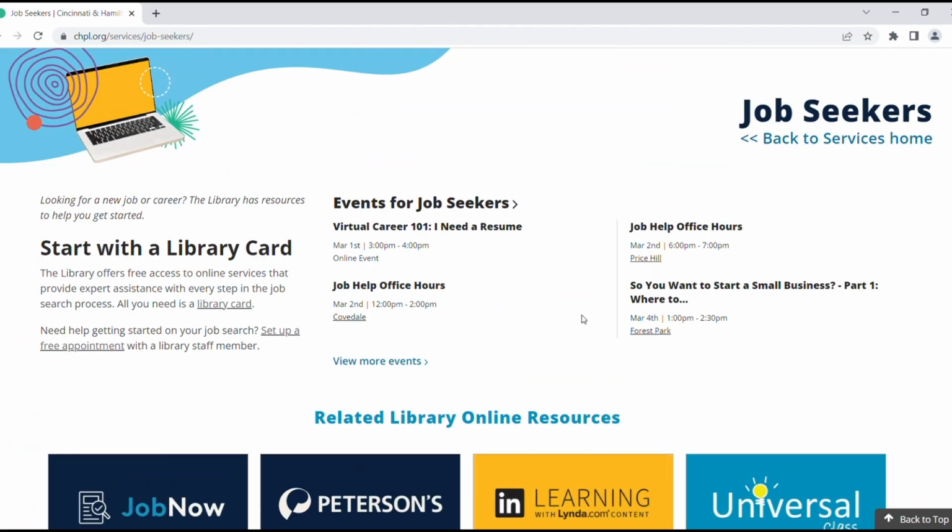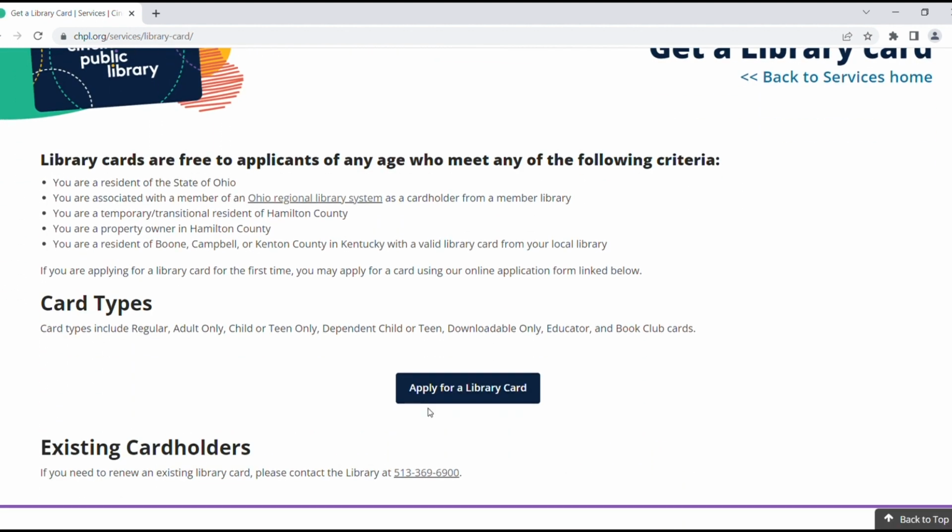If you don't already have a library card, it's really easy to get one. So go ahead and just click on this link here that says Library Card, and that brings you to the online application. Library cards are free to applicants of any age who meet some of the following criteria.